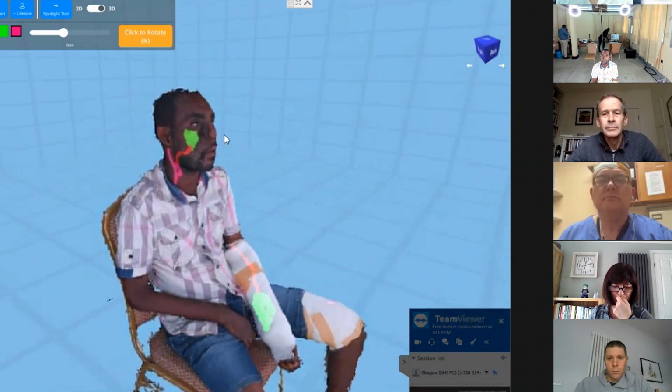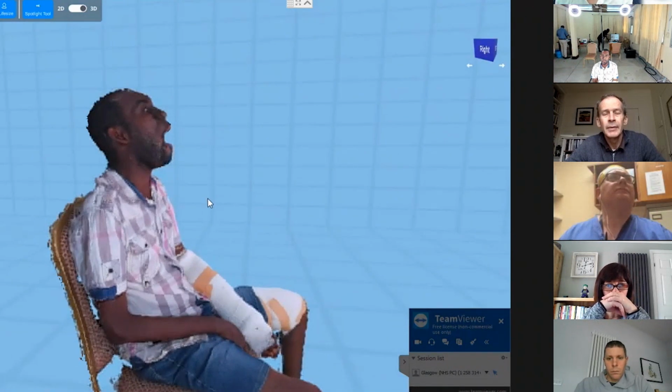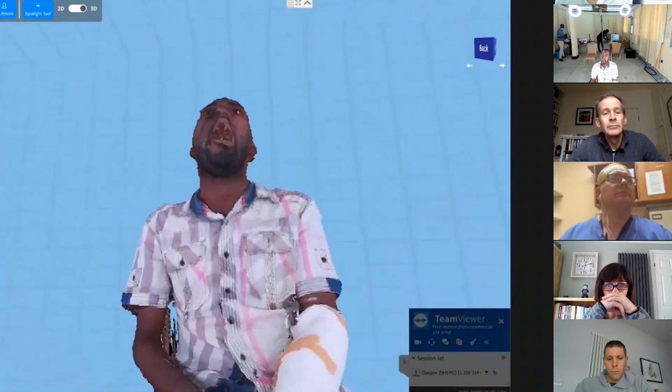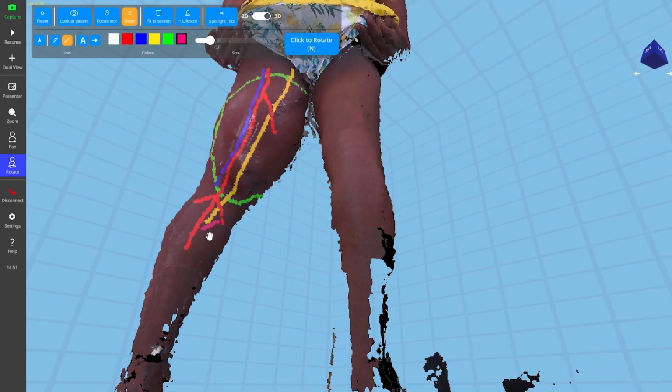Other experts can join to discuss this patient in 3D, and the 3D is very helpful because it's 3D and real time. We can talk about it from our side, and then Stephen or whoever's on the other side can actually draw on the image that pops up on the screen.